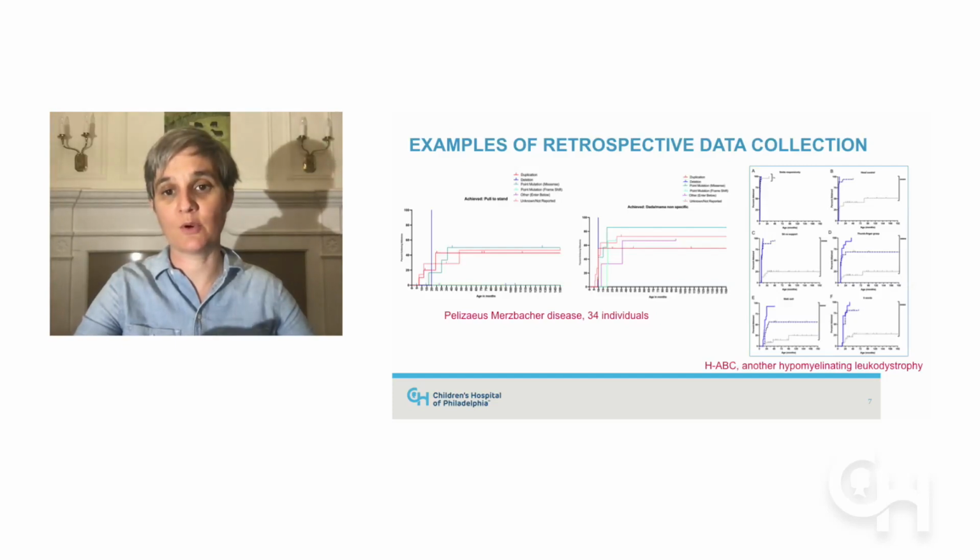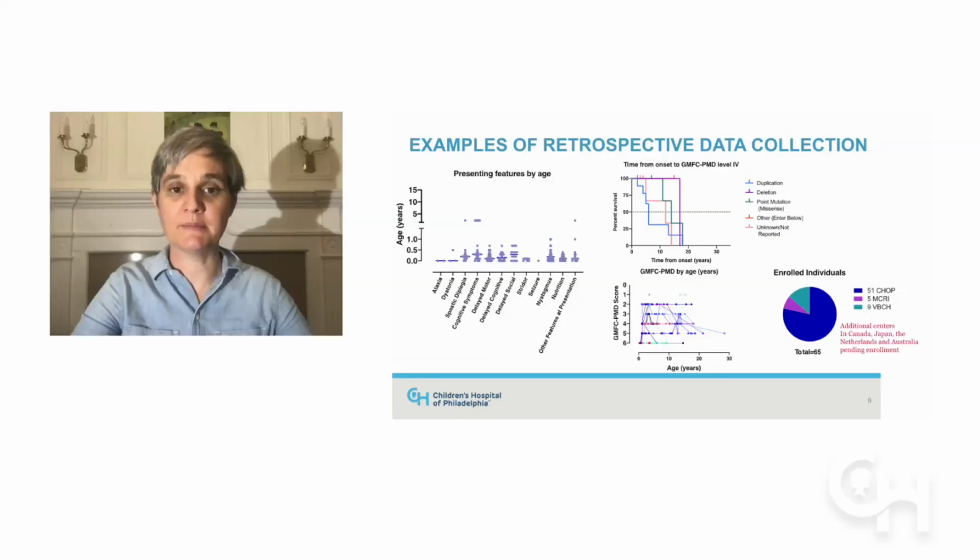So overall, it's important that we have more patients able to participate in these studies to allow us to get more granular and detailed and reliable data. I also want to show you other types of data that we can acquire from retrospective data collection. This again is the beginning of our data on PMD, and you can start to see that we're able to understand how, depending on at what age people present, how they might have different disease features.